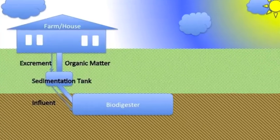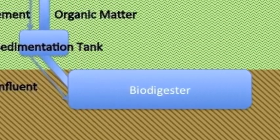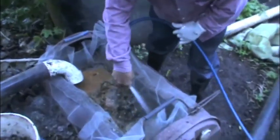A sedimentation tank can be thought of as a resting place, where heavier solids sink to the bottom and the fats rise to the top. This allows for the solids to be removed through daily mixing and inspection. After the mixture has been cleared of unwanted substances, it enters the biodigester to begin the digestion process.